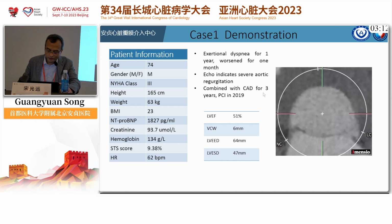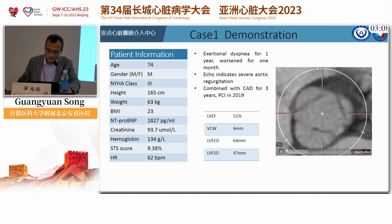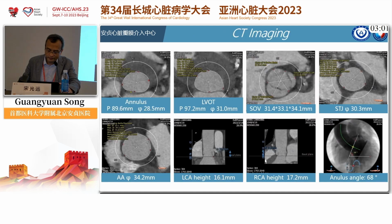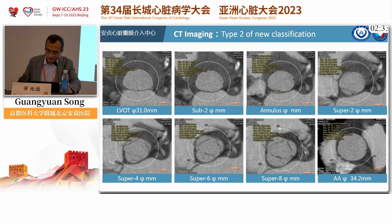This is a 74 years old patient. Now you can see the leaflet is thick and there is no calcification located on the leaflet or the annulus. So this is the annulus here. The annulus level is 28.5, and from the LVOT you can see this is 31 millimeters, and ascending aorta is 34 millimeters. So the main anchoring area is annulus level. We used multiplanar analysis. Now you can see every 2 millimeters above or below the annulus, it's almost around 28.